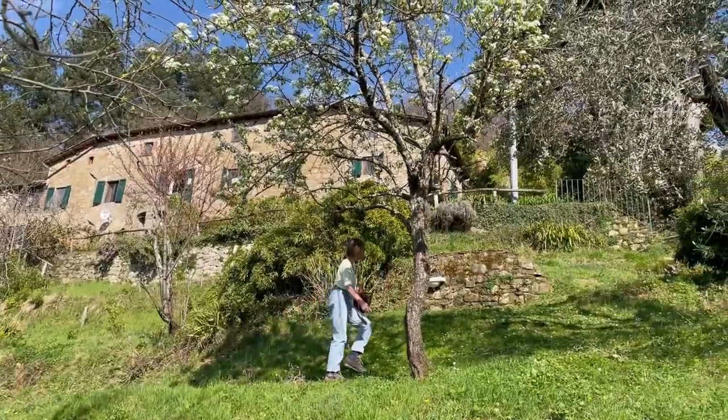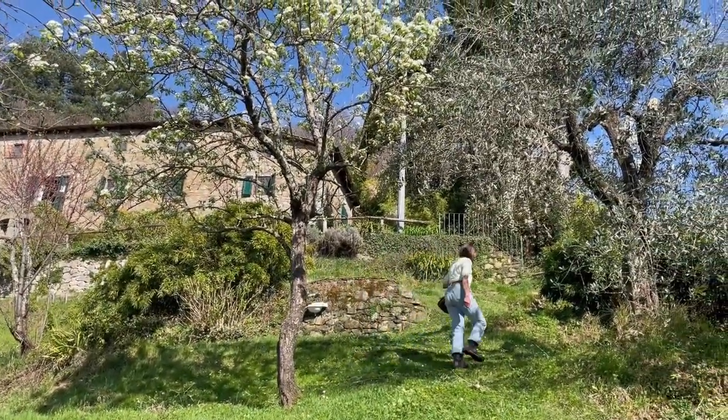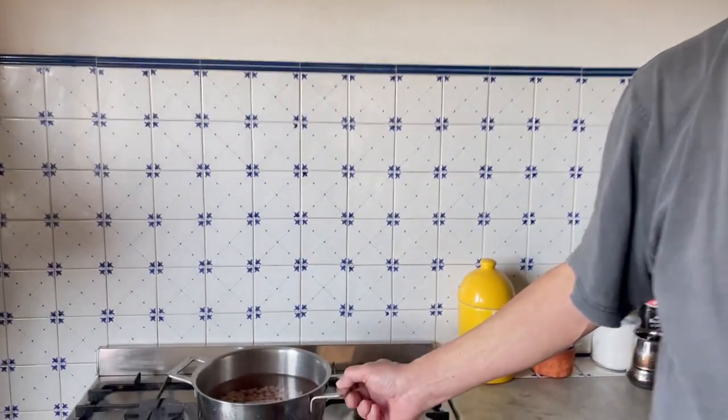The local recipe we're going to use includes guanciale and Borlotti beans. We got some Borlotti beans from the local shop, the Tuscan Borlotti, and I soaked them overnight. And I'm going to change the water in a minute, and we're going to cook them for an hour and a half.